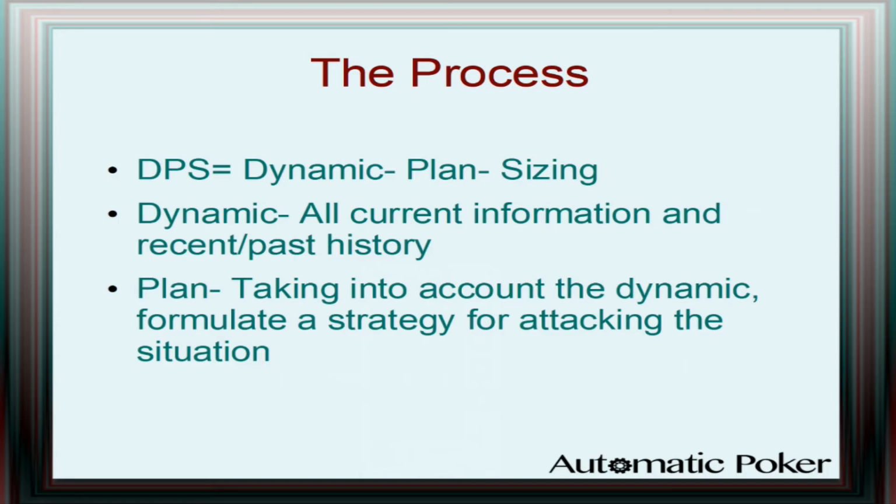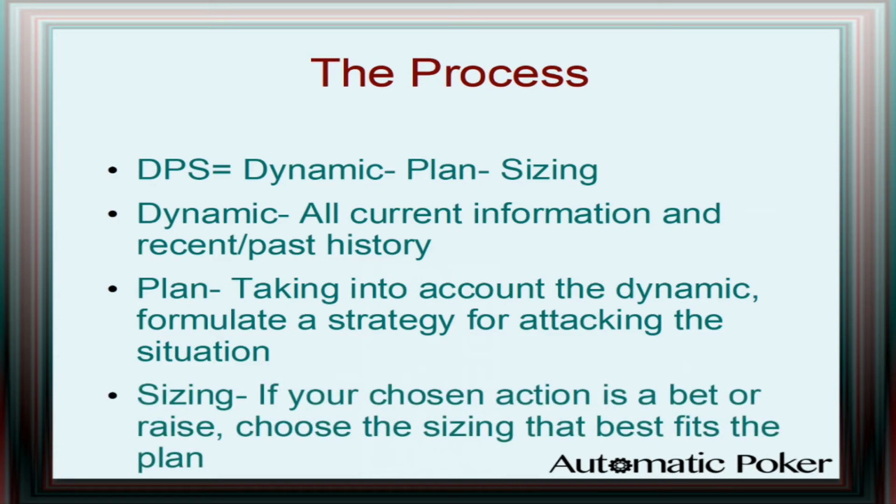And lastly, we have sizing. Now, you're not going to be betting every single time that you play a hand or play a street. So if you were just calling or checking, then you don't even need to do this step. You can just do step 1 and step 2, dynamic and planning. But if you are going to bet or raise, this is when you use the sizing part. And basically what that means is just whatever the most appropriate bet size or raise size is that carries out the plan that you've already formulated in step 2.